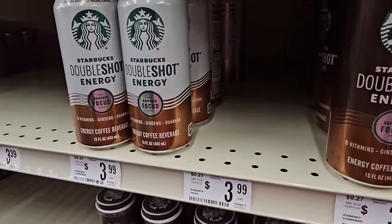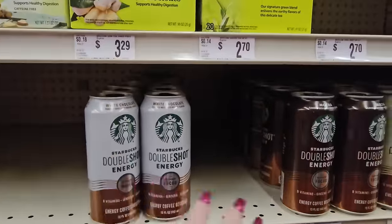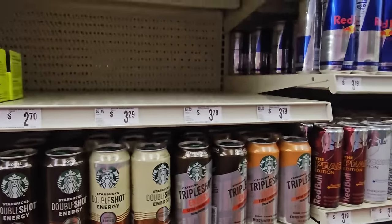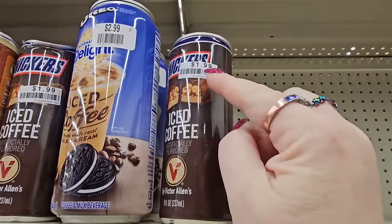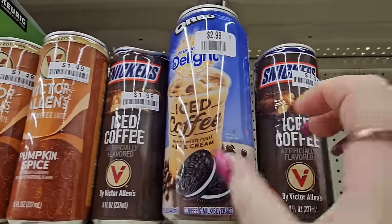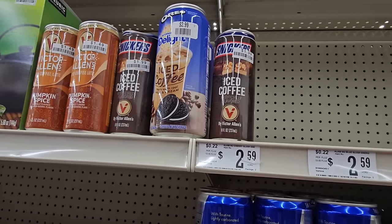But they're going to be selling these at Dollar Tree. They already are, and they're cheaper. These are $3.99 a piece, and I've seen those at Dollar Tree. Oh, look what they've got. I haven't seen these anyplace else but Dollar Tree, and they're here. But it's $1.99 for that iced coffee, and $1.49 for the Victor Allen. That is $1.25 at Dollar Tree.